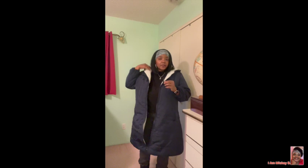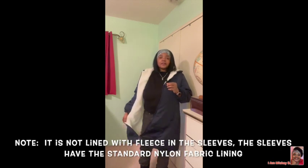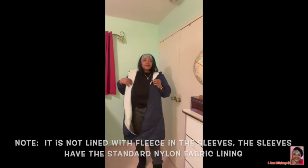But now this one is the first one so far that I've tried on that's actually been lined like this. So I would think with a lining, I would be hotter faster, but I'm not. And it's lined all the way from the hood all the way down to the bottom. So I like that about it. And then if I just wanted to leave it open, then I like that look as well.